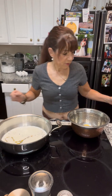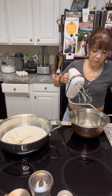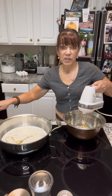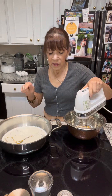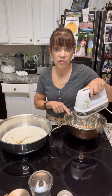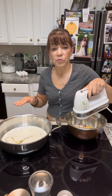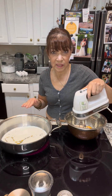Okay, so while the milk is heating with the vanilla and the lemon peel, I'm going to be mixing up some egg yolks and sugar. When they're nice and fluffy, I'm going to add some cornstarch. Then when the milk is heated, I'm going to add a little bit of the hot milk to the egg yolk mixture just to temper it. Put the egg yolk mixture back into the hot milk, bring it to a low boil, let it boil for about 2 minutes till it gets thick.